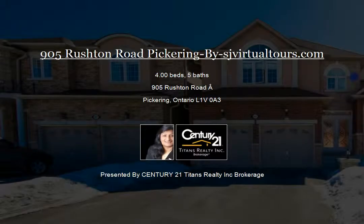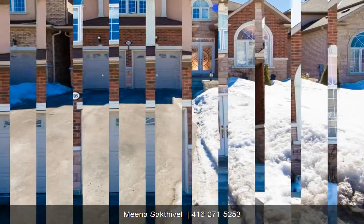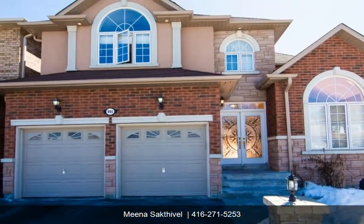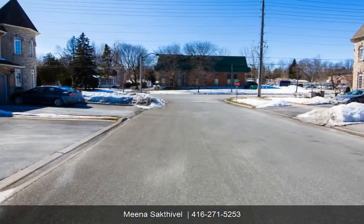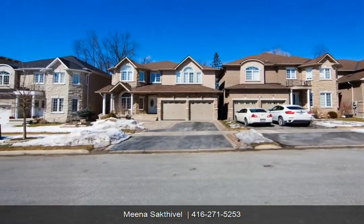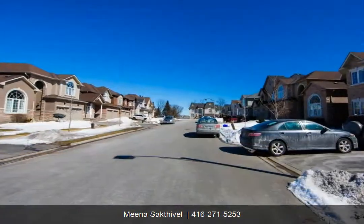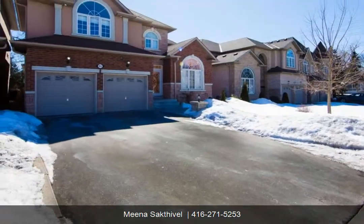Immaculate condition and a very bright custom-built home in a prestigious Pickering area, close to 401, schools, and Kingston Road. Double door entry, main floor master bedroom with 5-piece washroom, granite countertop, granite backsplash with upgraded kitchen cabinets. Cozy family room overlooking the kitchen with good size eat-in area, walkout to patio, deck.